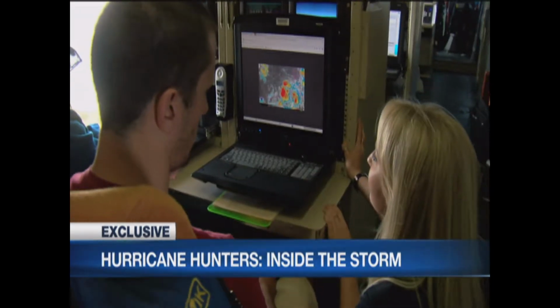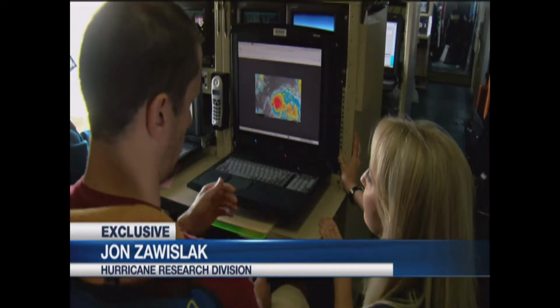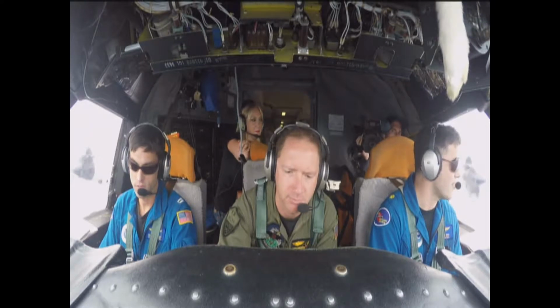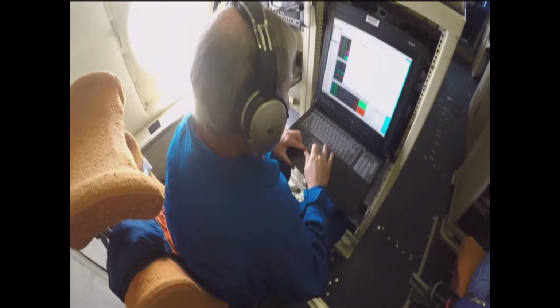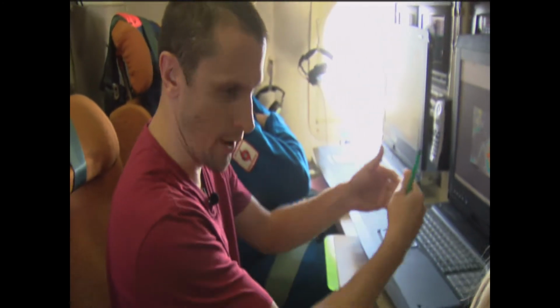We're going to be sampling the wind at our altitude as well as the low levels to figure out whether the storm has strengthened. As long as it's still closed off, it's still a tropical cyclone. The NOAA hurricane hunters fly directly into tropical storms. Most importantly, we need to get the Hurricane Center information on its current intensity so that they can now issue new advisories and new discussions.